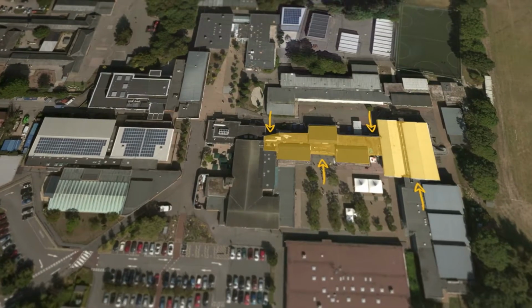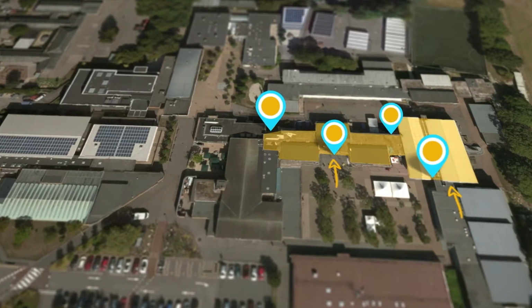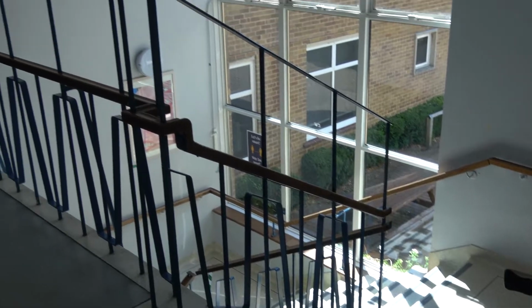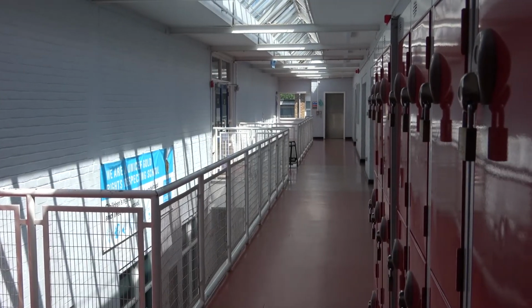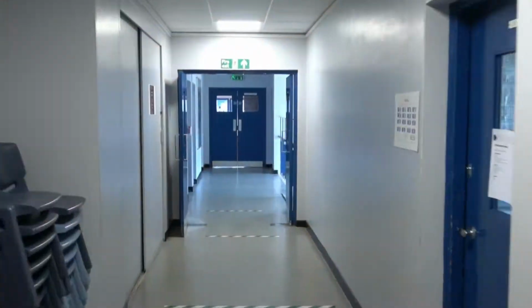So the next building we're going to go to is Block 3. There are lots of ways into Block 3, but again, you can access it via the piazza, and there's a staircase at either end of the building. You're most likely to be having your maths lesson in Block 3, and down the other end, your science lessons. And if you need them, you'll be able to find your head of year on the first floor.